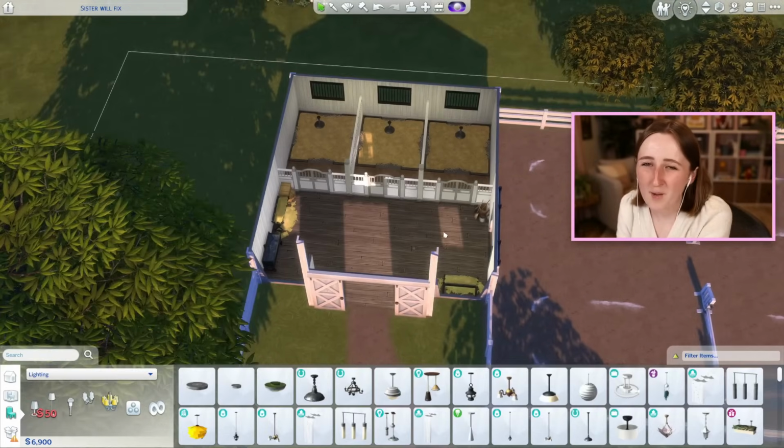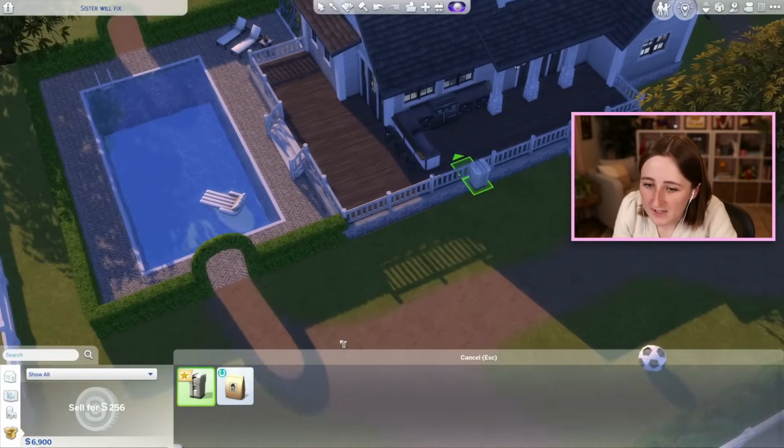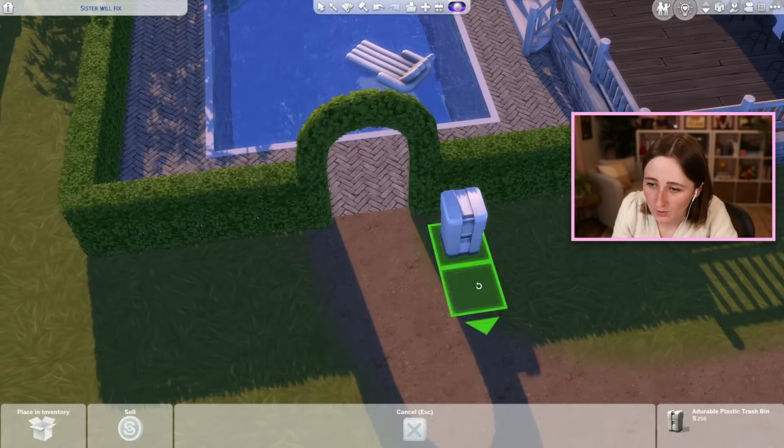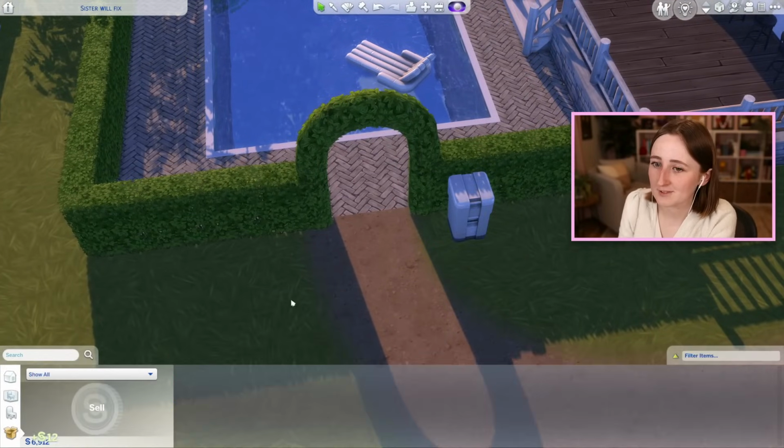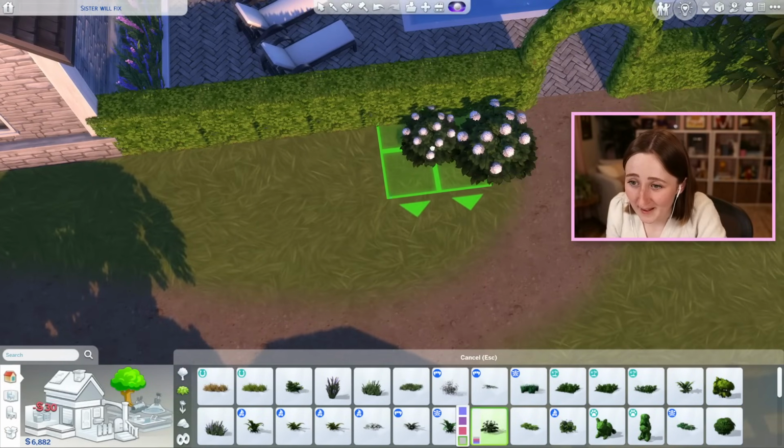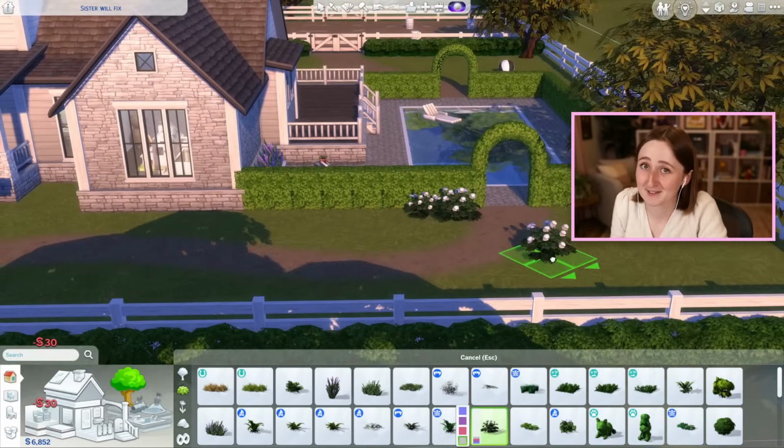I feel like that'll help make gameplay easier. Oh, she had a trash can in her inventory. Yeah, we're gonna need one of those. There's also horse poop right here, but I'm just gonna sell that. I'm gonna teach you all how to do some classic Simsie landscaping.